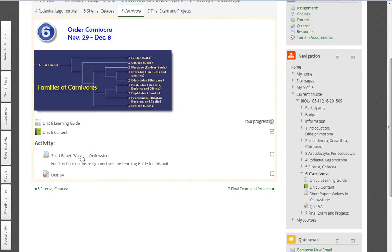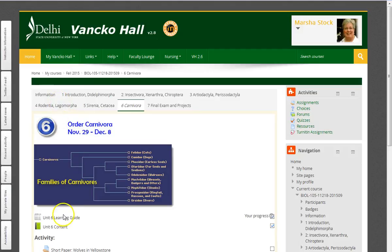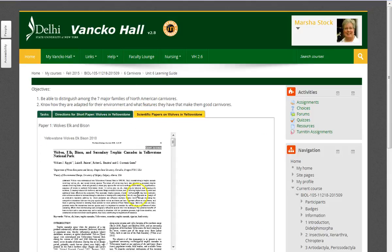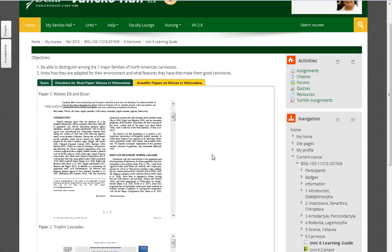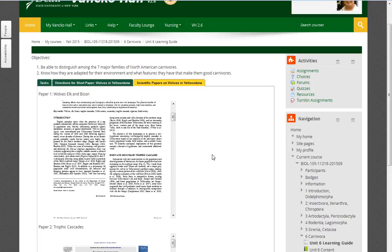And this week, Saturday, you have a short paper due based upon 2 papers which you are assigned to read for this. If you see the learning guide here, here are the directions for the short paper, and here are the papers. And even though they're embedded here, you can download them. Oop, if you click on this download. And I didn't really want to do that, so I'm going to cancel it. But these are the 2 papers that your summary should be based upon. You're basically summarizing what happened ecologically when they introduced gray wolves back into Yellowstone National Park. It's a very short paper, but it should be very clear.